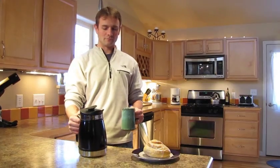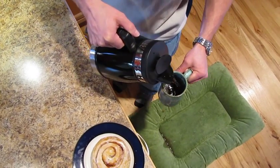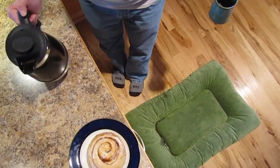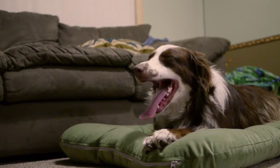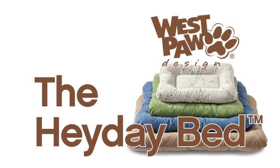We can't wait to see what else dog owners and their pooches might throw at our new Heyday beds. Oh. Because we know after a wash, we won't see it at all. The Heyday Bed from West Paw, giving dogs their spotlessly clean moment in the sun.